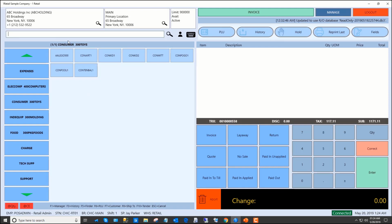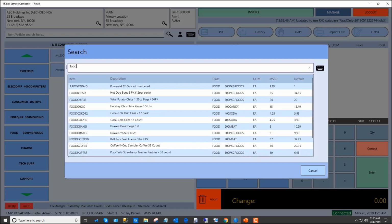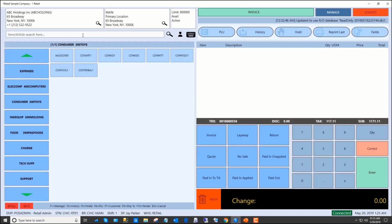It's an area for entering and searching for items. So if I put a partial item number in, it'll bring back what it can find. If I type the word food in here, which I know there's a lot of category of food items, it'll bring back the category of items. So that's a quite efficient search. We can type items in here, we can scan barcodes, we can launch the search directly. So it's a very easy way to add items to the transactions.